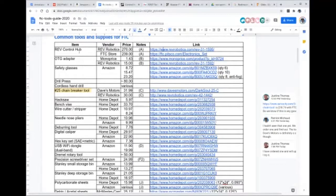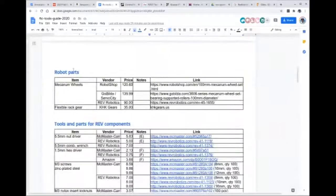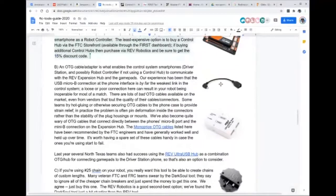So we'll do that. The next thing that you tend to need is an OTG adapter. You get one of these when you buy the electronic set, I'm sorry, the controller communication set. And what an OTG adapter is, it's just a cable, right? It's just a cable. It looks like this over here on the side.